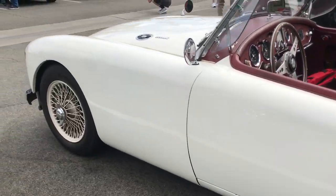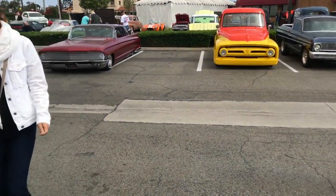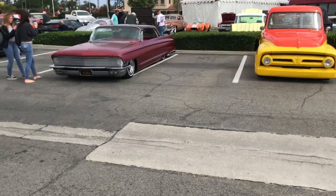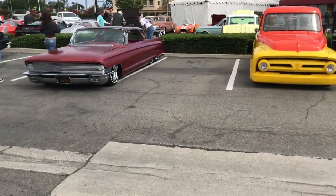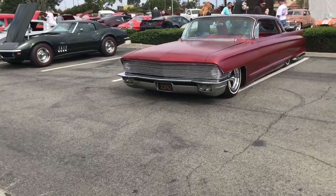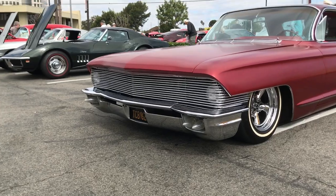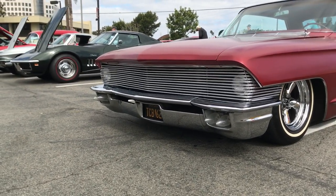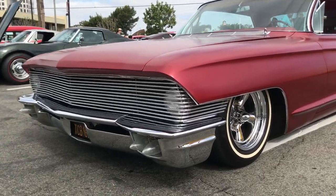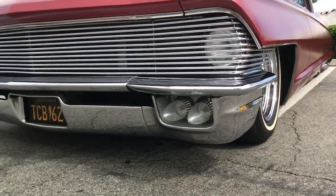Hey! Speaking of. So we keep walking around. Oh, Mike's here too. I gotta switch hands, my hands get tired. Look at this 62 cab. This is sick. This is a crazy car right here. I love the Phantom grill on this. Really like the Phantom grill. Love the fact you took the clear 59 taillights and put them in the front.